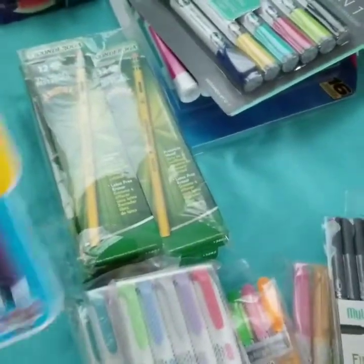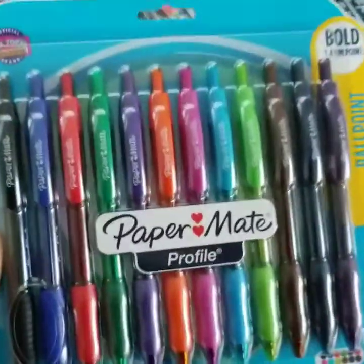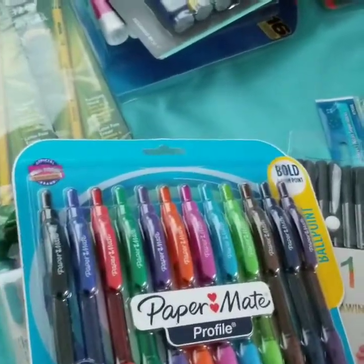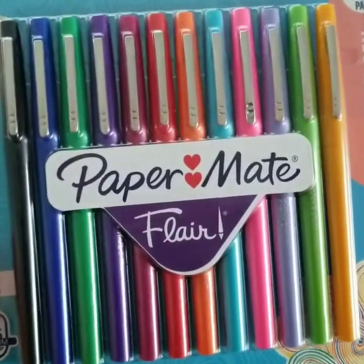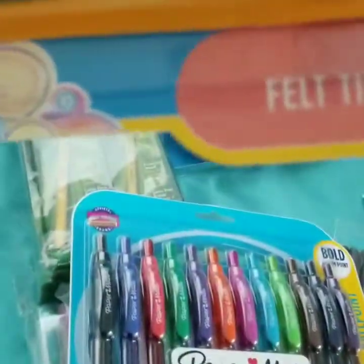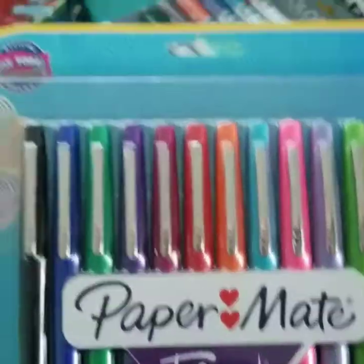Wonderful. I love these Papermate pens. I love these. I grade papers using this. This is my first year using this. I have not used this yet. It says it won't bleed through paper. So I'm just going to see what it feels like. It's a felt tip pen. So, you know, we'll try that out and see if I like it.